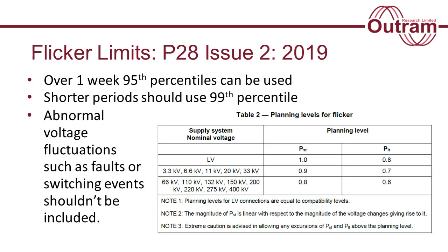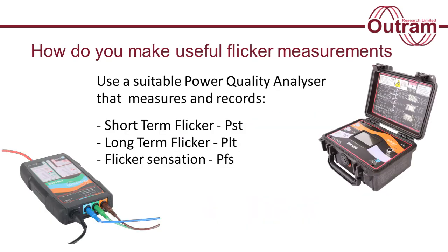Compliance to P28 is slightly more stringent. At LV, the PST is allowed to be 1, but the PLT is only 0.8, and these go down as the voltage increases. For a week's recording, the 95th percentile is used, but this goes up to the 99th percentile for shorter measurement periods. So how to make meaningful flicker measurements?